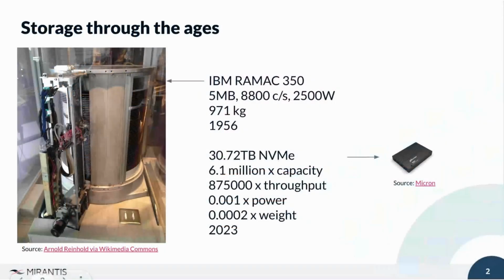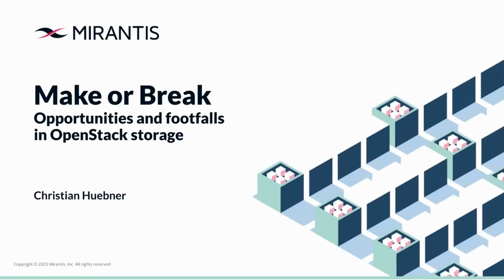mirantis.com/privatecloud. I just thought I would start with a couple of fun facts. In the beginning, the very first hard disk was an IBM Ramac 350 from 1956. It was 5 megabytes in size, could do 8.8 kilobytes per second, and it weighed almost a ton. Nowadays, the largest readily available single storage device is a 30 terabyte NVMe, 6 million times the capacity, 875,000 times the throughput. So we have come a long way in storage, and still storage is one of the major components that make or break your cloud experience, hence the title Make or Break.